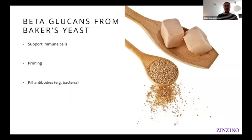And lastly, for Xtend, we have 1316 beta-glucans from baker's yeast, which support the action of our innate immune system. They do so by priming cells to fight an infection or inflammation. In order for these immune cells to kill what is causing an infection, for example, a bacteria, they need something that helps them to bond to it. This is what beta-glucans do.